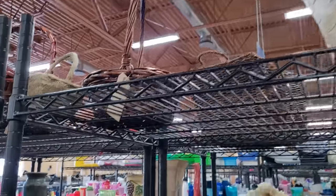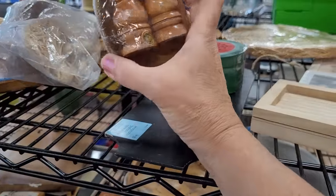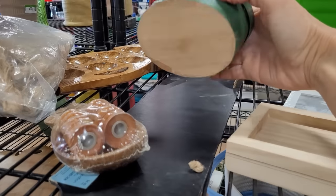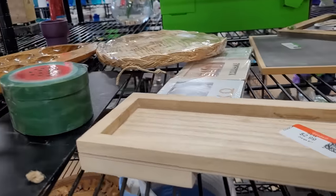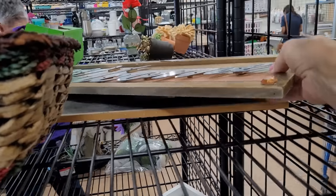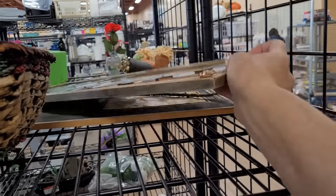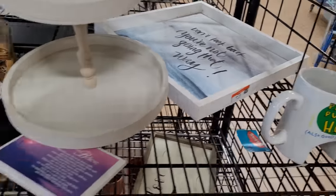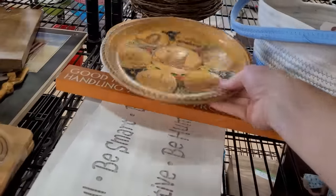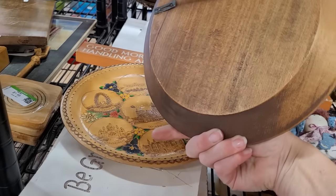We are in the baskets and wood section. I've never actually seen this pineapple piece with a salt and pepper shaker in it sealed like that. Little watermelon box, some trays, quite a nautical welcome sign. I do like that. Tiered trays and plaques. German souvenir plates.